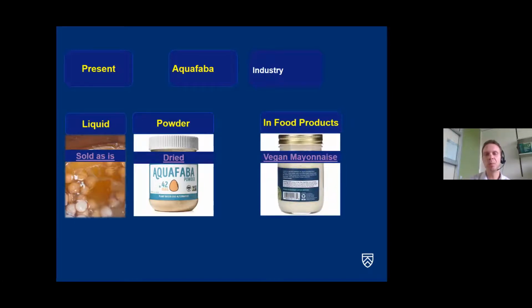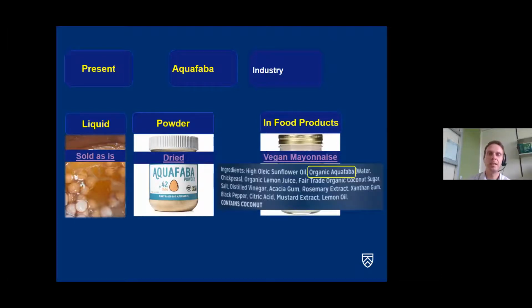This picture is a mayonnaise from the UK. And what they did is they took the egg out of the recipe and added aquafaba. To be fair, I also noticed that they added acacia gum and xanthan gum. So they did add some hydrocolloid to stabilize it, which suggests that the recipe is not optimized yet.